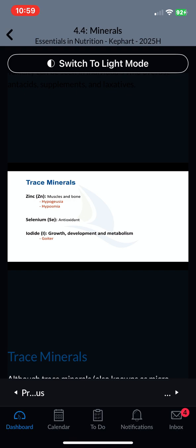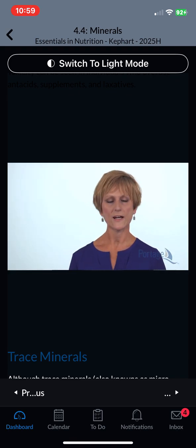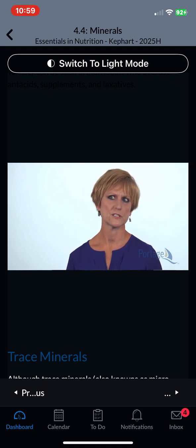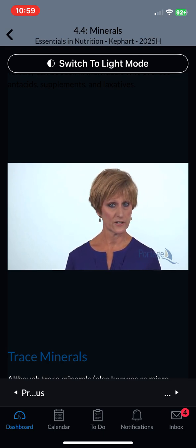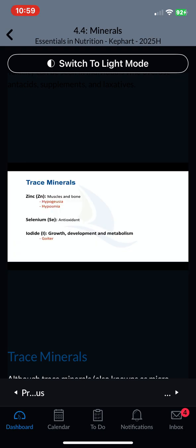Now, if you're not taking in adequate amounts of zinc, we do see deficiency that can occur. And deficiency symptoms could include acne-like rash, diarrhea, hair loss, which a lot of times you'll have patients who have a chronic illness that complain about hair loss. That's the first thing you want to look at. Do they have a zinc deficiency? You're also going to have people complain of hypogeusia, which is a reduced sense of taste, and also hyposmia, which is a reduced sense of smell. So those are two keys that there might be a zinc deficiency.